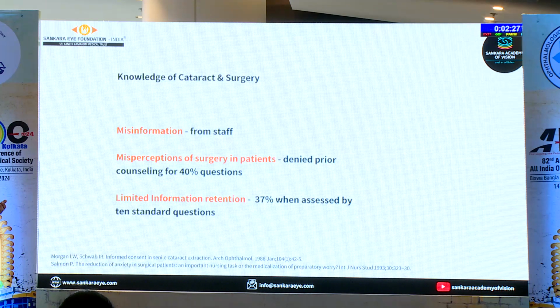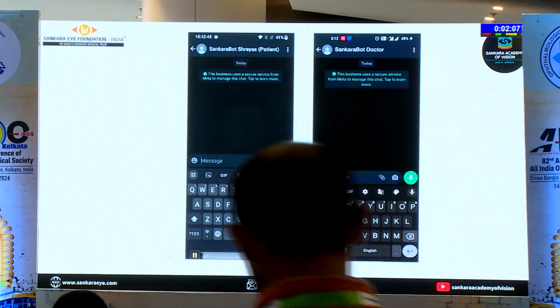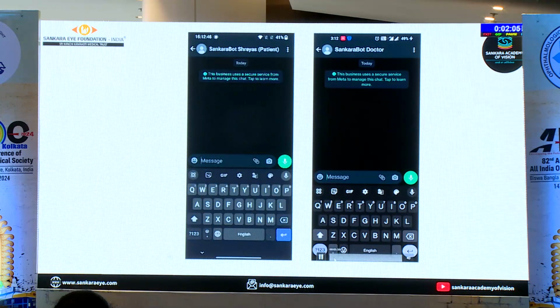They may have a misperception because they've been told by their friend that once they got the surgery done, their vision was brilliant, but they don't realize that they have a retinal pathology that may not allow them to have that same kind of an outcome. And of course, only about 37% of them in various studies have been shown to retain whatever information they have. So what we've done is we've deployed this bot in our hospital and we've kind of validated it now.